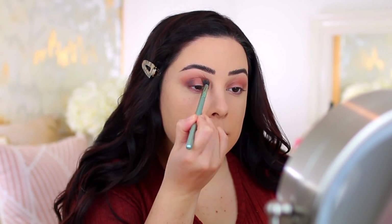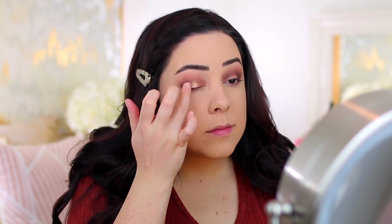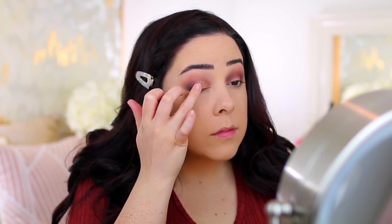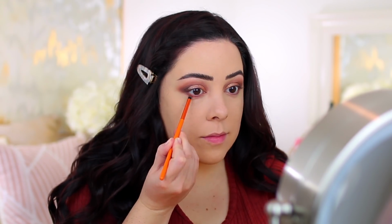are just insane. As you guys will see in my application clip, I typically use my finger to apply metallics, but they go on really great with a brush as well. They're just intense and vibrant and so easy to work with. Because these shadows are so rich and smooth, even if you are a beginner or you struggle with eyeshadow application, I don't think you'll have any issue with these. They work really, really well.